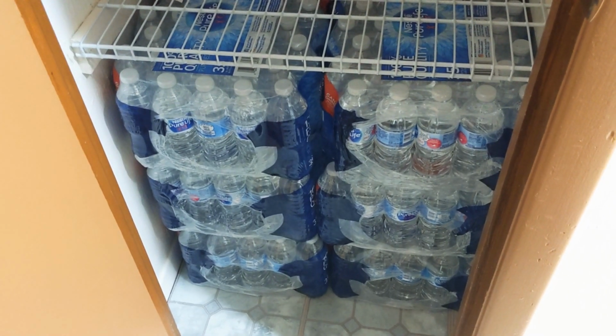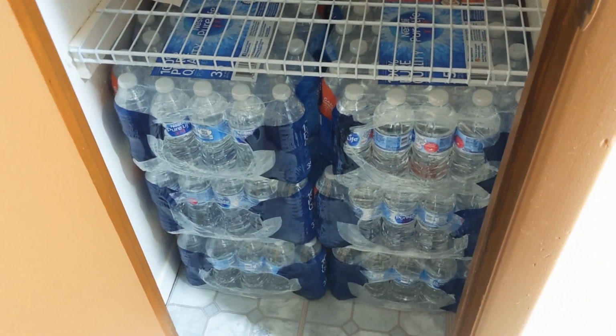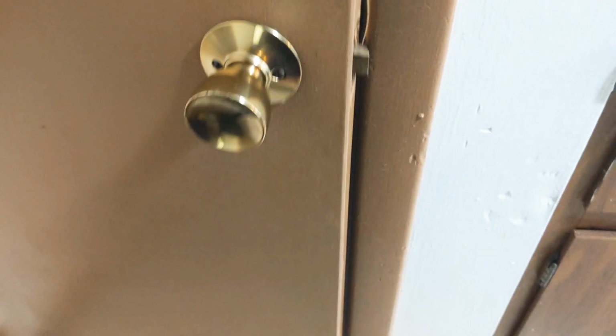The bottom, I was going to put something else down there, but we decided to go with extra water, because water is very crucial. Sorry about that noise, guys. Closing the door. Water is very important to have, just in case it's a grid down situation, bad weather, storms. You never know, we may have to be back in the house on lockdown. You never know what may happen. Extra water is very, very crucial to have.